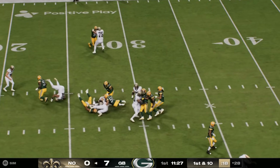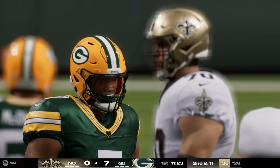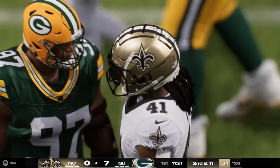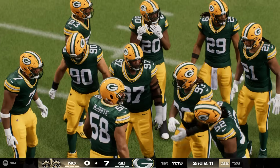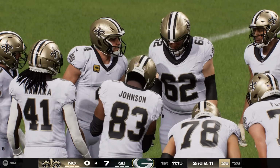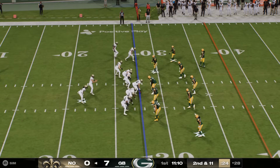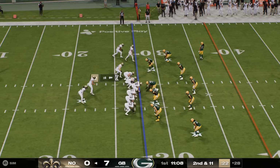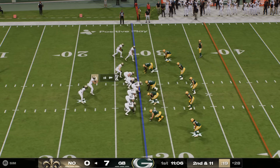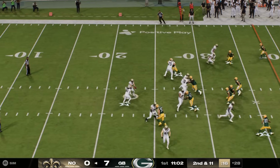A first carry now. This is Alvin Kamara, and he is met in his tracks behind the line of scrimmage. He'll lose a yard there, and it's 2nd and 11. That was well played there defensively. Two tight ends in the formation, which essentially gave them 7 blockers up front. Hard to imagine with all that size and beef that they could let a tackler through, but that's exactly what happened. A loss resulted. They'll bring one of the tight ends in motion right here.